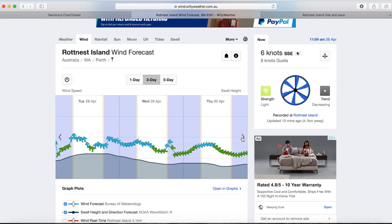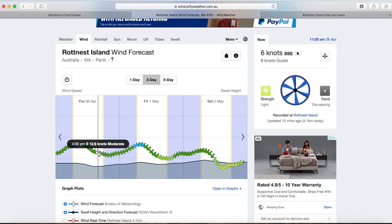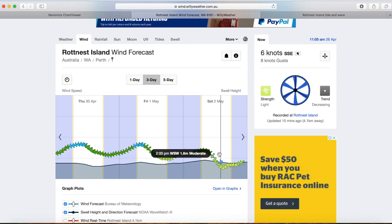I'm targeting a day of 15 knots or less. Thursday, Friday, you've got this easterly here. That could be worth a look. Friday, worth a look. As I said, under 15 knots. Saturday, even better.